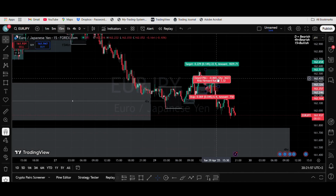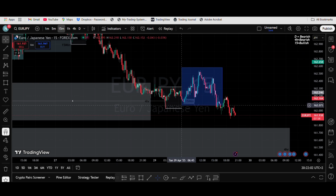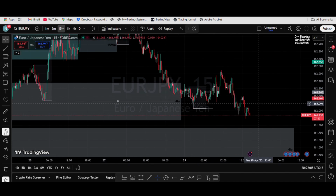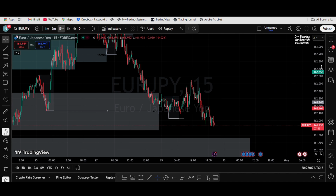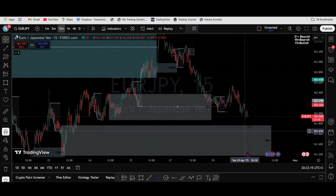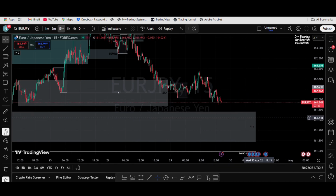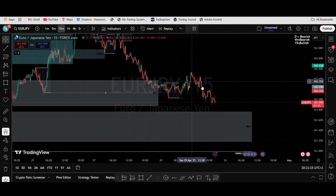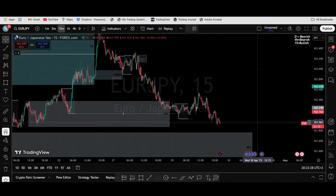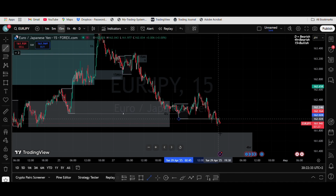So for now, we'll probably follow the internal, but also remember the deeper these internals go, the less likely sells are to happen, right? The probability of sells just dwindles down because you're already deep within the 15-minute pullback. It's always better to wait for the bullish plays, right? So at this point in time, this would be my internal structure.